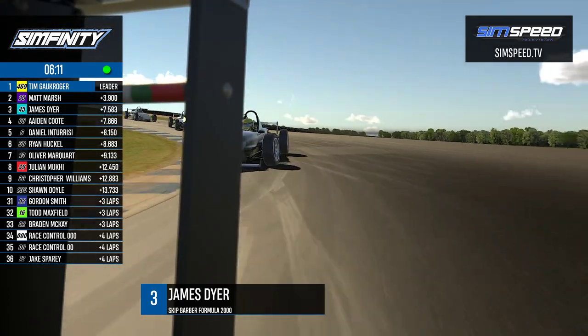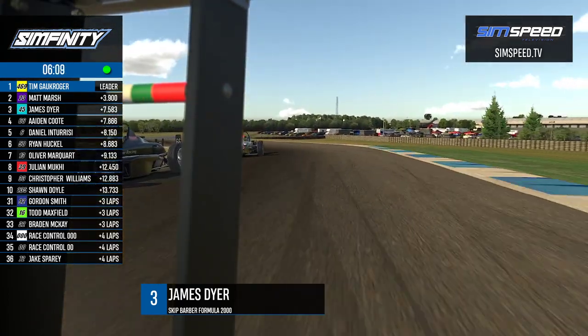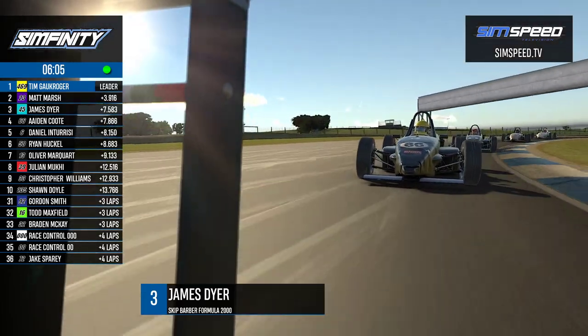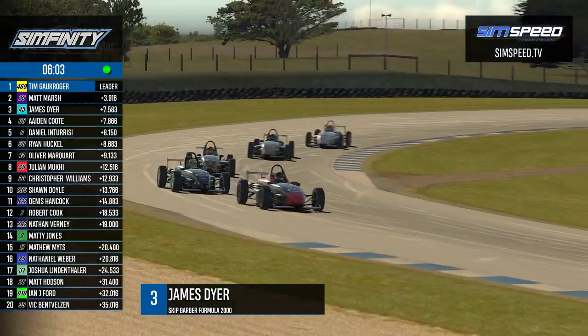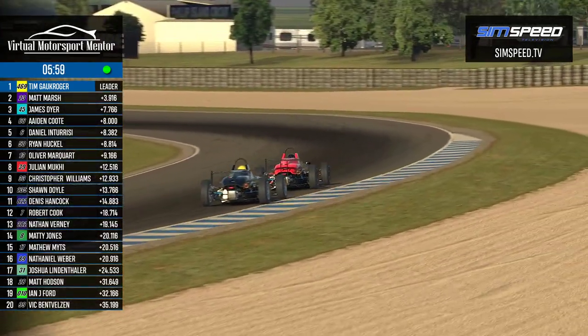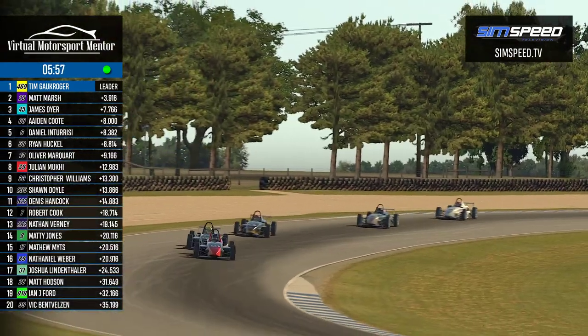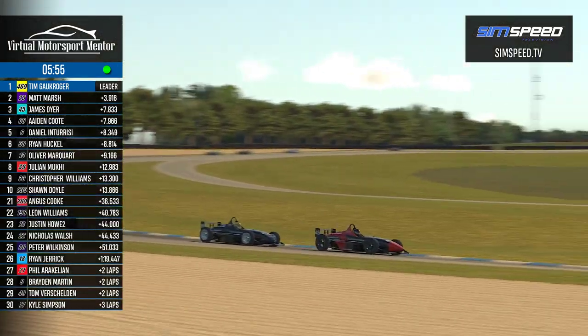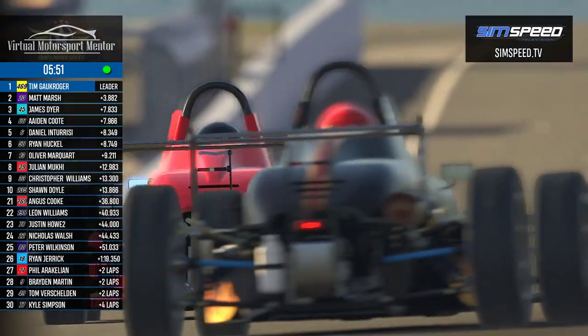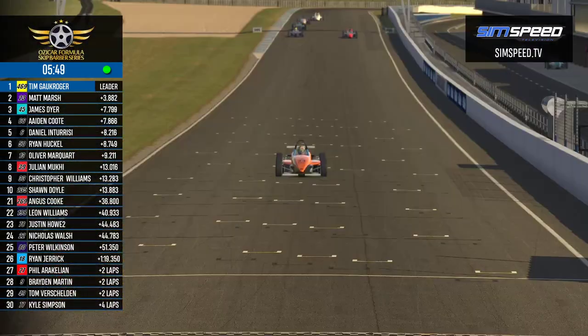Oh, Dyer goes a little wide there again, but somehow he's getting a great exit from the bottom of the hill there, even if he's not on the preferred line. He's going to be under pressure. He's not got a big enough margin coming out of this final corner. Look for Aiden Coote to be on the offensive now as they sweep out of the last corner on the circuit, and he actually gets to the inside for turn 1.